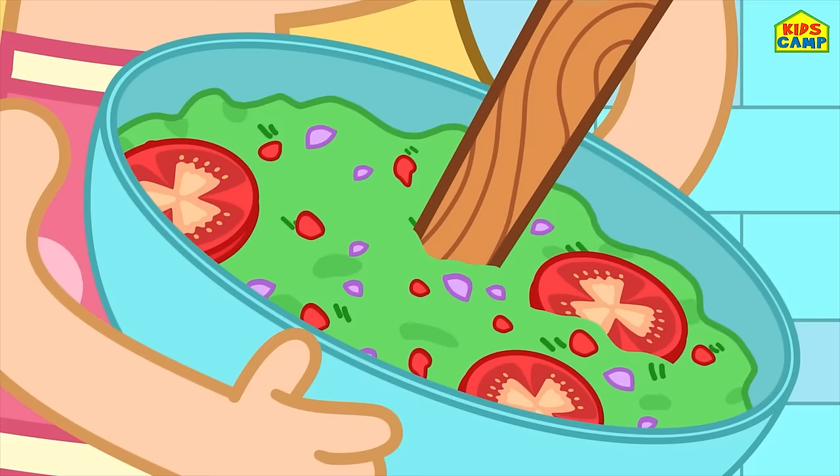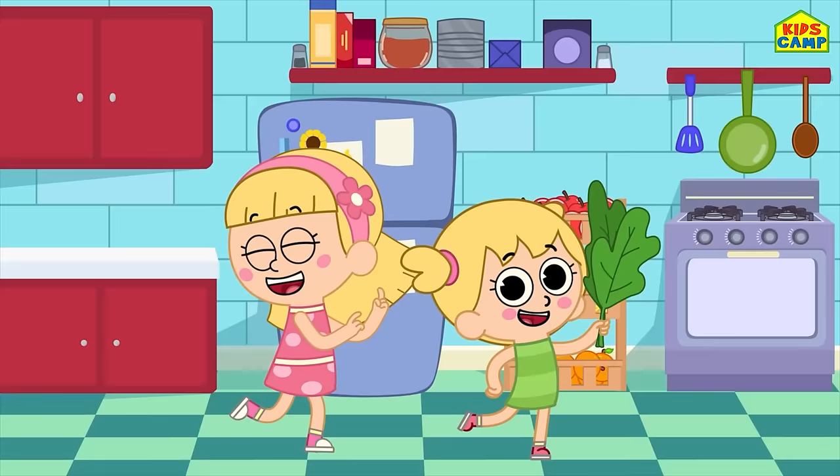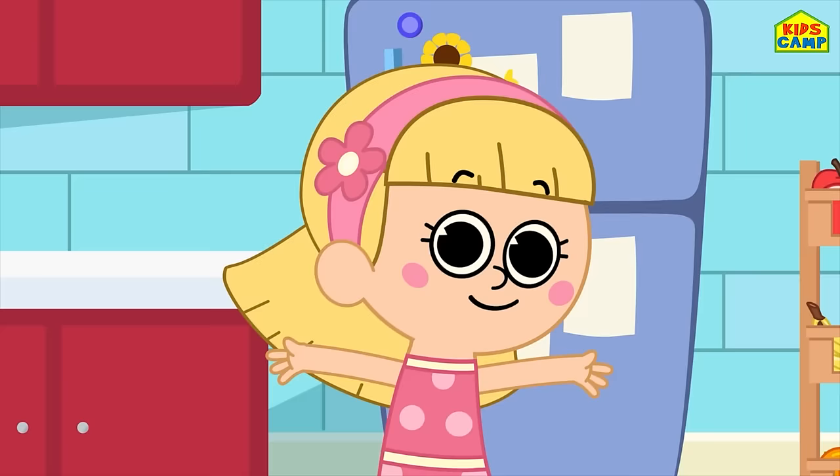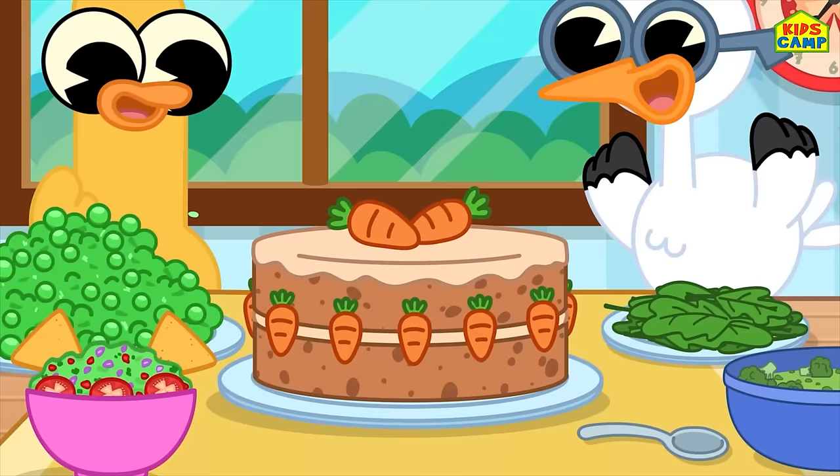Tomatoes, add them to your salad bowl. Slurp, slurp, yummy, yummy in my tummy. I love vegetables, I love vegetables. They're so yummy and so healthy. Cut, snip, chop, shred or grate. Put them in my dinner plate. Slurp, slurp, yummy, yummy in my tummy.